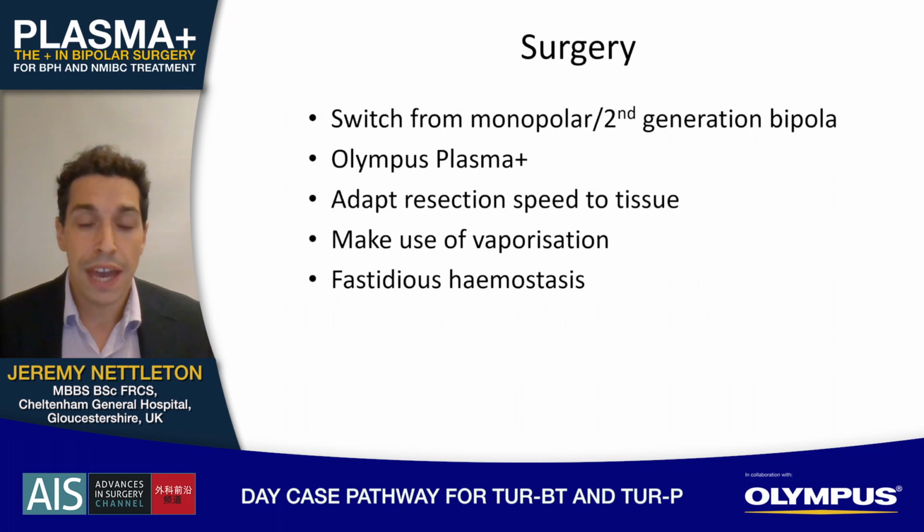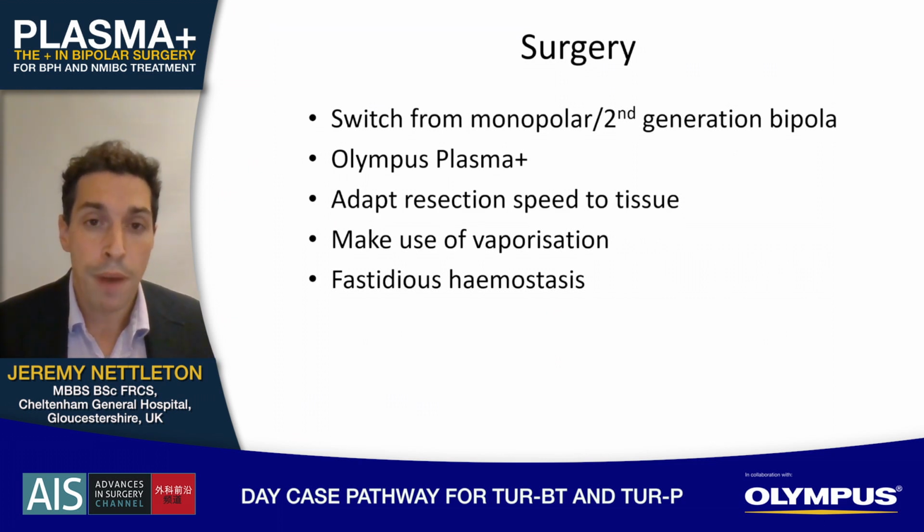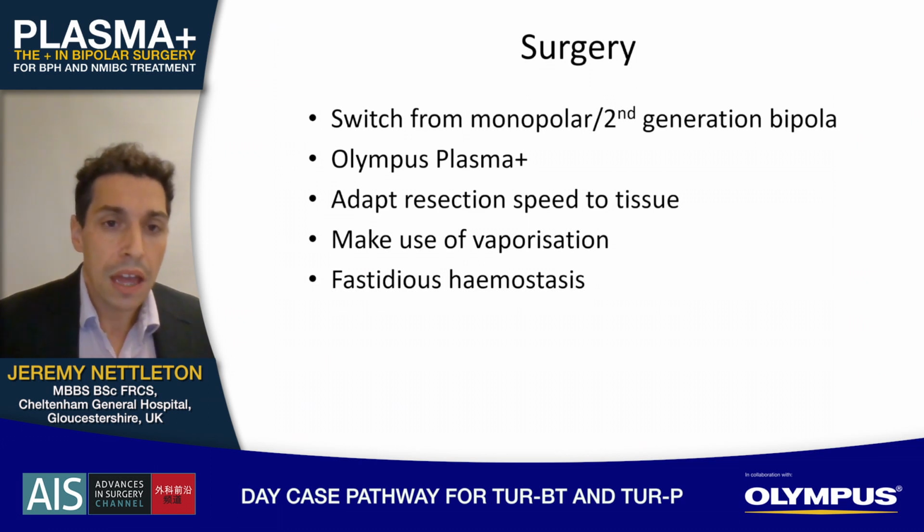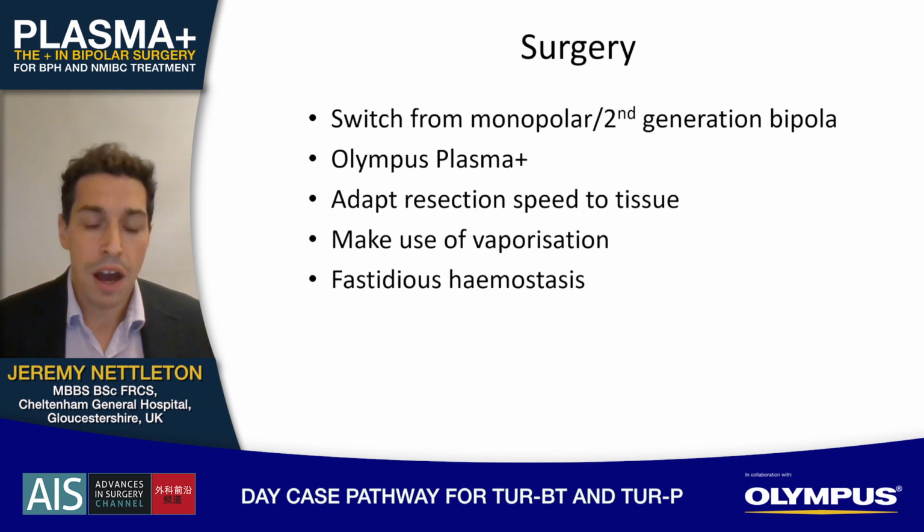In terms of modifications for the surgery itself, 2 years ago we had some surgeons using monopolar energy and some surgeons using second generation bipolar energy. And one of the big moves we've made is to the Olympus Plasma Plus system. This has allowed us to adapt our surgical treatment and have better hemostasis in theatre.